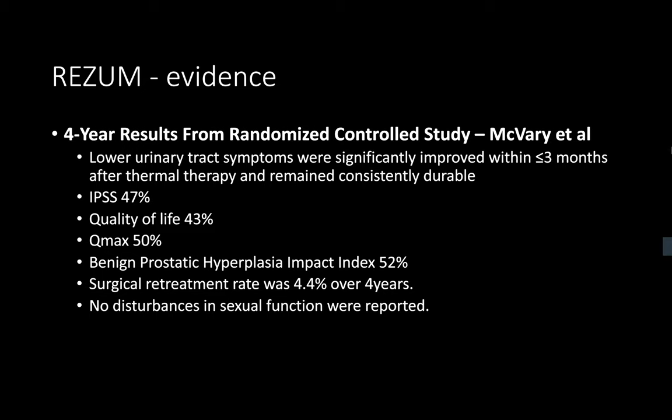The presence of a median lobe is not a contraindication for Rezum, and it doesn't interfere with further therapy in case the patient needs a retreatment. There is also a small study by McVary on patients with urine retention, only 50 patients in this one, which showed a catheter-free rate of about 81% in 28 days.